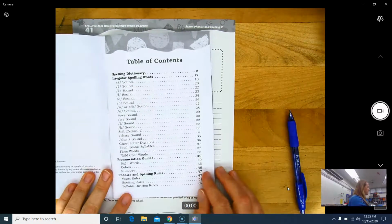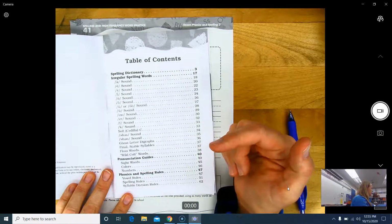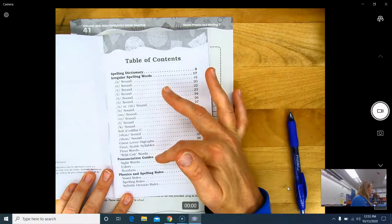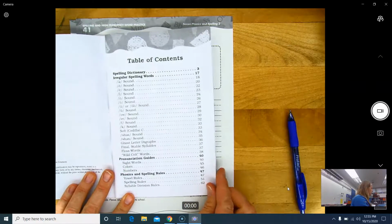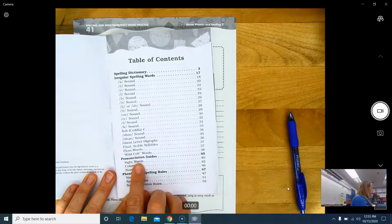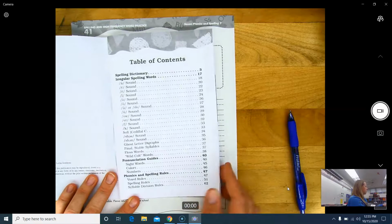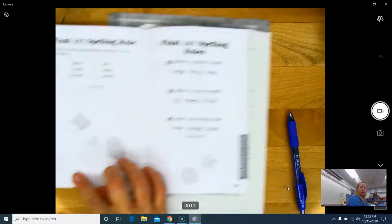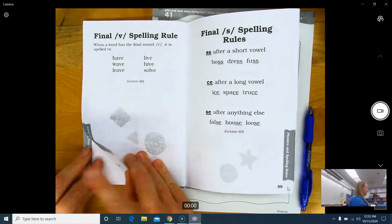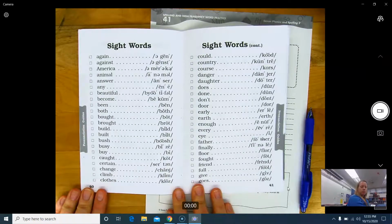Let's go to the first page. Let's find where our sight words will be. Let's see. Sight words right here. Pronunciation guidelines starts on page 40. Sight words starts on page 40. I went too far. I'm on page 54, so I need to go backwards. And here's all of our sight words.